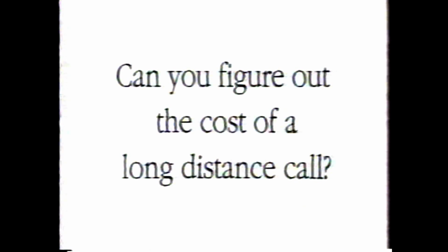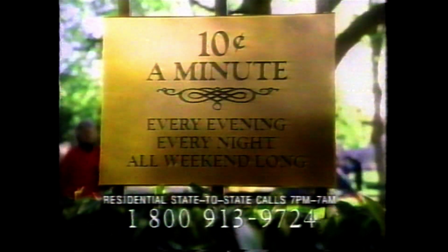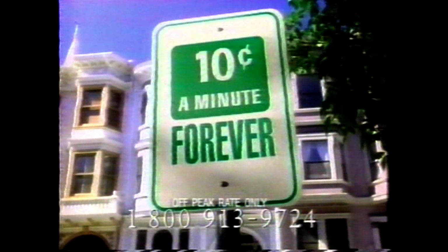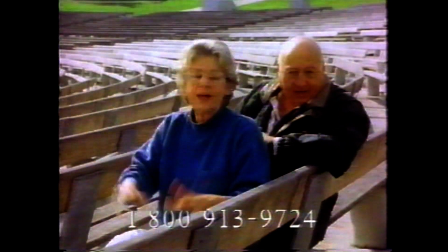Can you figure out the cost of a long-distance call? We haven't studied that yet. What, do I look like a mathematician? You don't need to be a math whiz to save with Sprint Sense. It's the simplest long-distance calling plan yet. Just 10 cents a minute, every evening, every night, and all weekend long. Call now for Sprint Sense, and you'll also get 10% cash back after a full year. Even on calls to Hawaii? Doesn't matter how far away. It's still 10 cents a minute. Sprint will even switch you for free. So let's review. 10% cash back. 10 cents a minute. Forever.